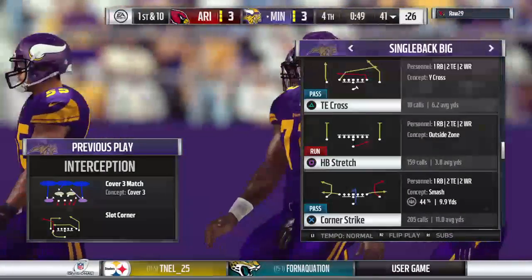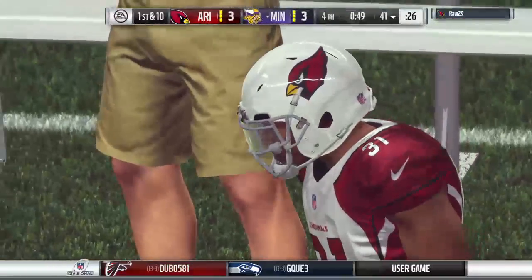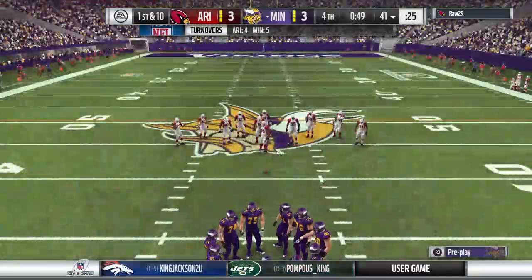And all they're trying to do now is pick up yardage in good chunks and get out of bounds to stop the clock. If they end up running a play and get tackled in bounds, they're worried the clock may run out on them and finish the game. And they have to be careful how they handle this.